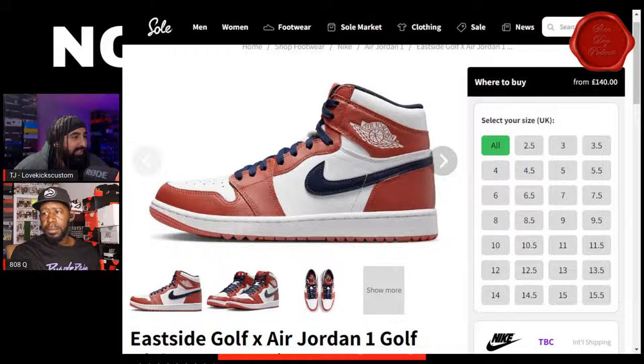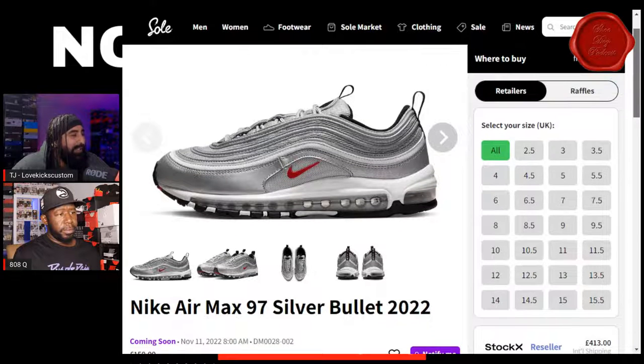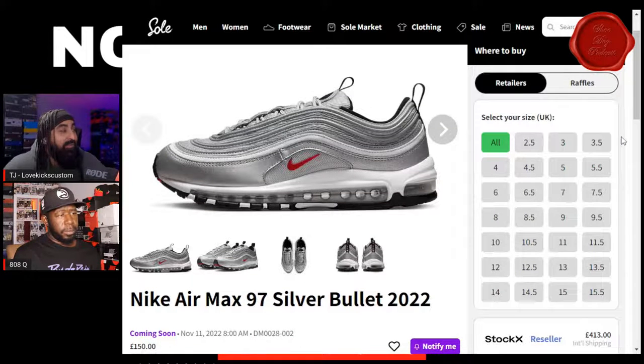Next up on the hit list, still on the 11th, this is making a return, guys. This is the Nike Air Max 97 Silver Bullet. Silver Bullet's coming back out on the 11th of November. A lot of people are excited for this one. £150. This is getting 5 goats. Absolutely amazing, iconic silhouette and colorway. So this is definitely getting five goats for me. Beautiful, beautiful, beautiful.